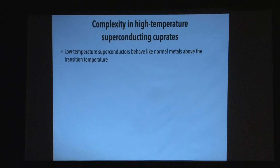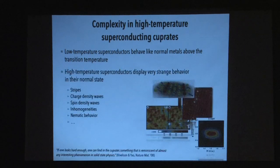Well, that's unfortunately not the case in the high-temperature superconductors. They exhibit very strange behavior. The electrons in these systems don't at all behave like electrons. They do all kinds of weird things, but that's also what makes them extremely interesting. Steve Kivelson, an important researcher in this field, once said that if one looks hard enough, one can find in the cuprates, that's a high-temperature superconductor, something that is reminiscent of almost any interesting phenomenon in solid-state physics.